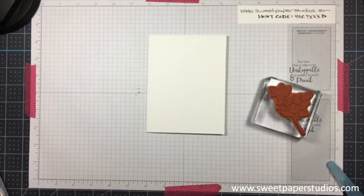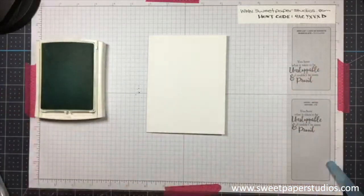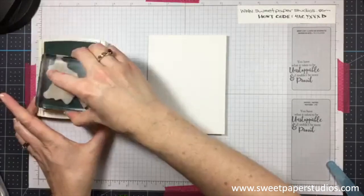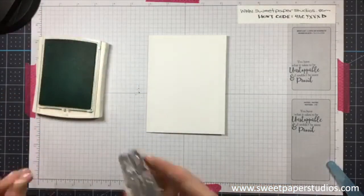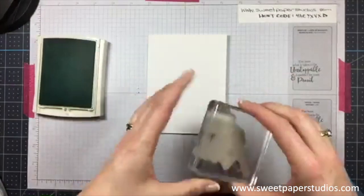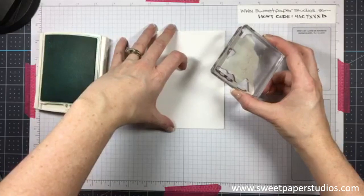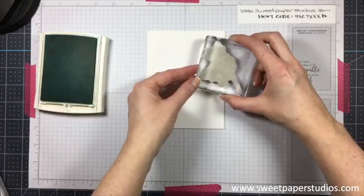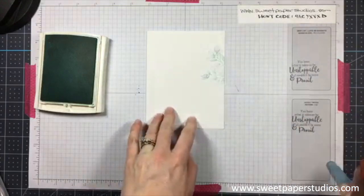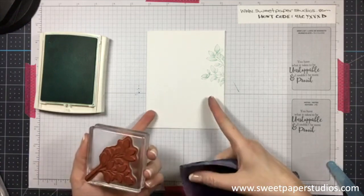All right. So we are going to start with Pool Party, another favorite color of mine. And we're just going to ink him right up. And he's going at the top about an inch. And I'm not going to stamp the whole image. Part of it is going to be cut off a little bit. Just going to use my grid paper to make sure I have this straight. And I'm going to put him right there. Not complicated, no. I just keep watching and I'll show you. Okay, so that's all you're going to do for the first one.